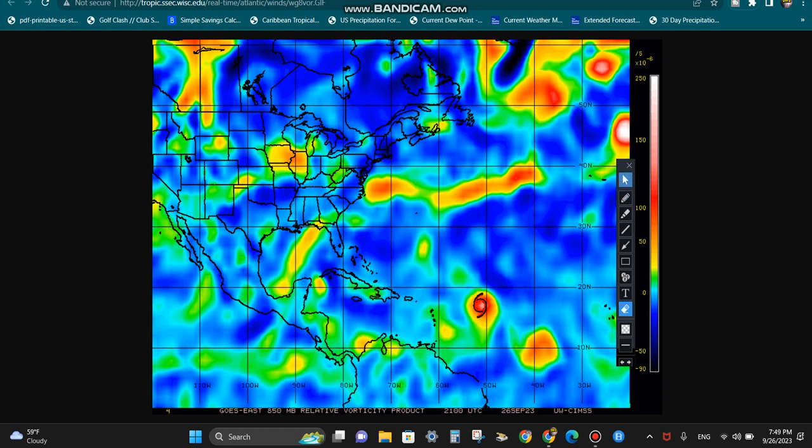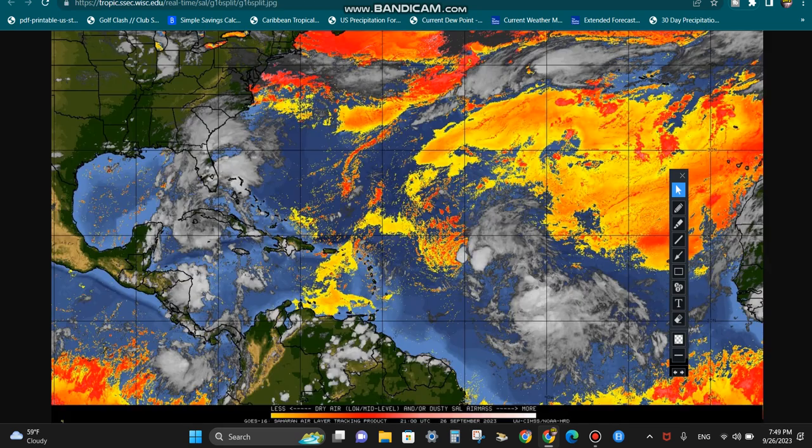Honestly, the energy seems to be going up a lot, right? There's a lot of energy within these thunderstorms. So, yeah, it's definitely looking like it's coming together pretty well, and it will probably be named, like the National Hurricane Center said, within the next day or two. Here it is on satellite. You would honestly think this was Philippe, but no.